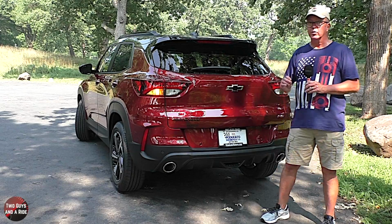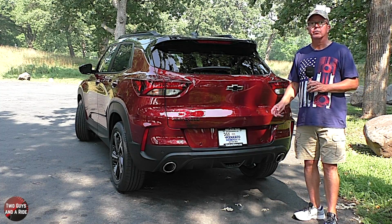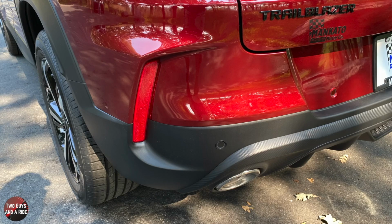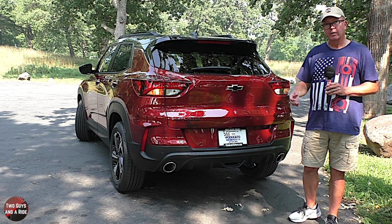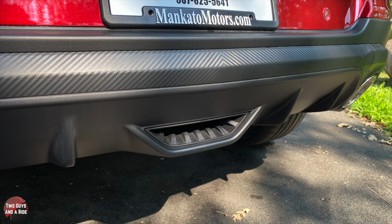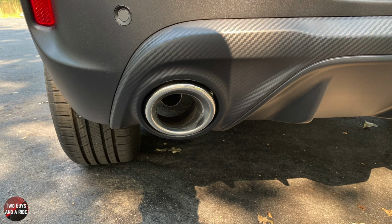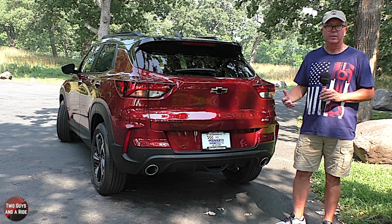Now, it is also a body-colored rear bumper, and it has the matte black lower rub strip fascia that carries around from the side wheel well and rocker panel trim. I think it's a very nice cohesive design. And if you see, it kind of has a little carbon fiber design on it as well. Down below, you see the rear diffuser and the single exhaust, but it does have dual outlets, which makes it look pretty aggressive. I like that look.